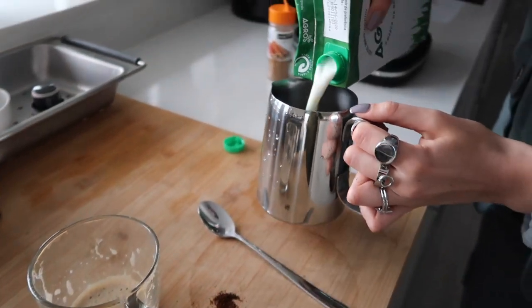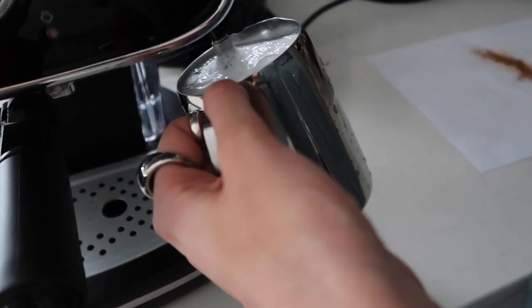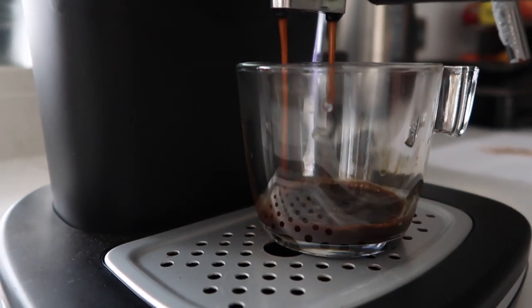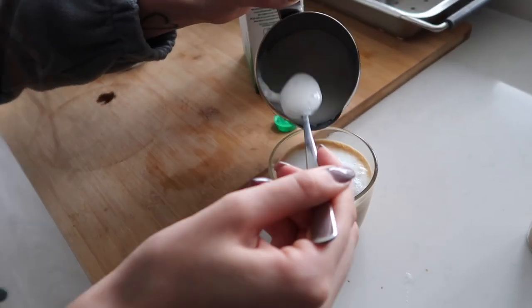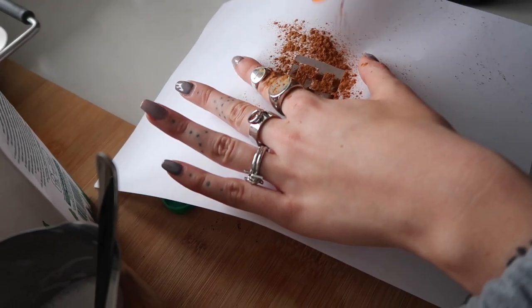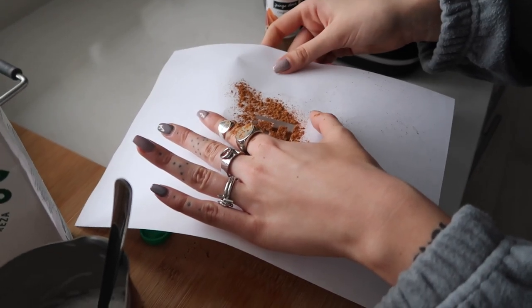Yeah, we did it. I'm gonna try to make the second one on my own, because on this one I had a little help. So yeah, let's see how this goes. My finger is getting a little cinnamon too. Well, I think this one actually looks better.